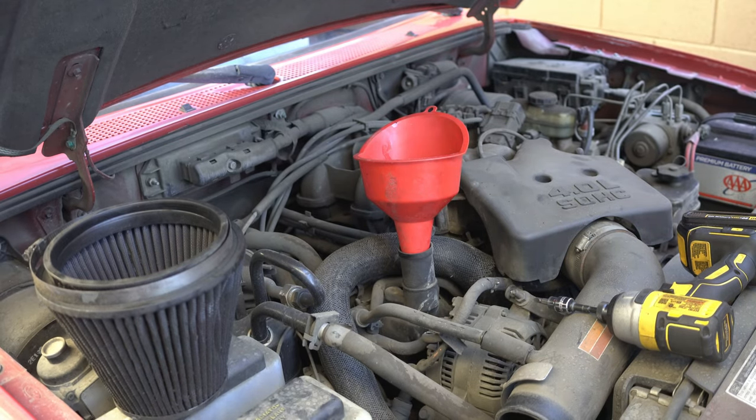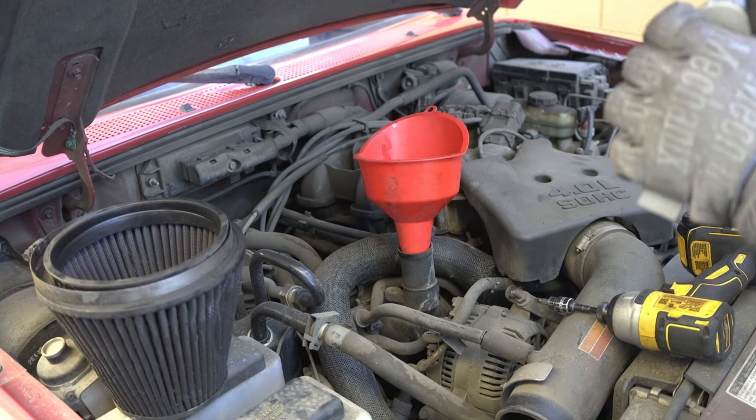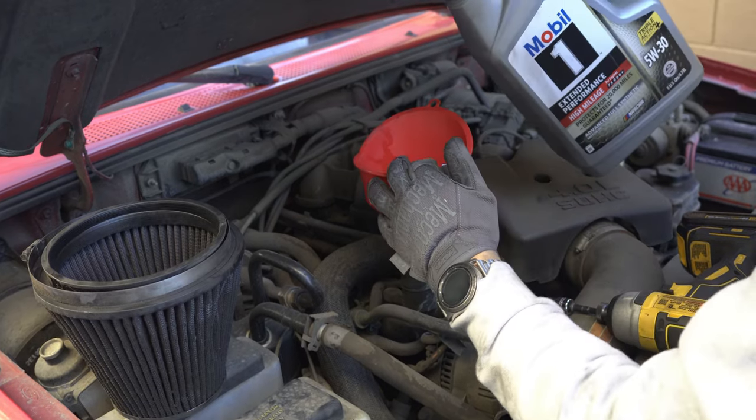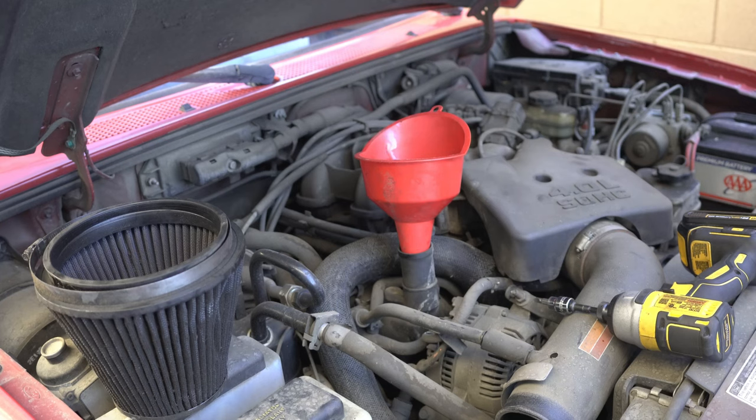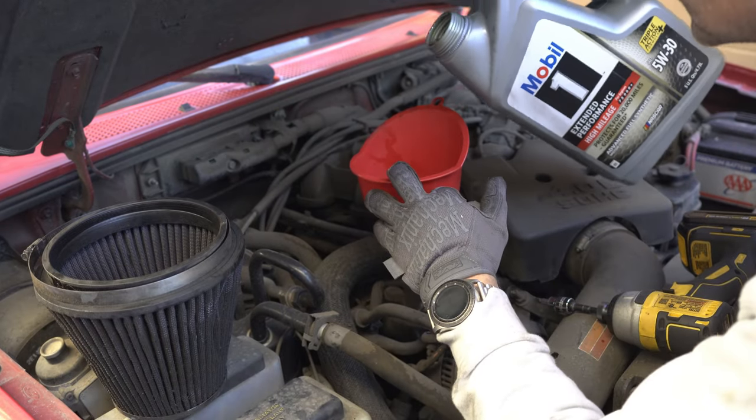Okay, so I got our cocktail ready to go. This engine takes 5 quarts, so we're gonna dump this whole bottle in there and see what happens. I hope this is the right place. I've never worked on this engine before. That's 5W30. Here we go.